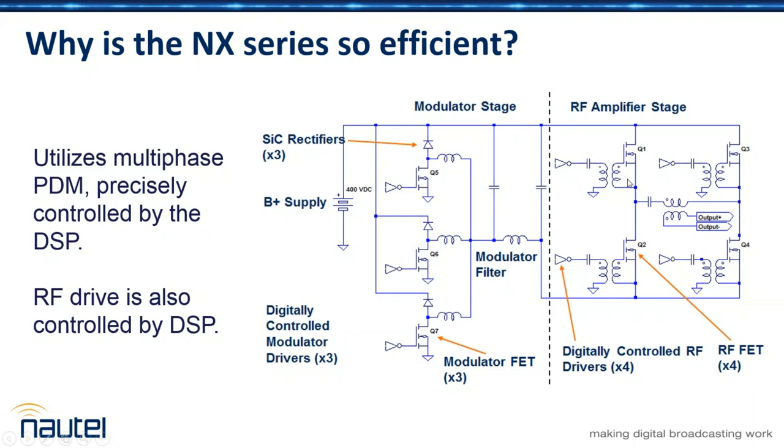In addition, the RF drive to the H bridge of very high power FETs in the RF amplifier. So this is the H bridge.